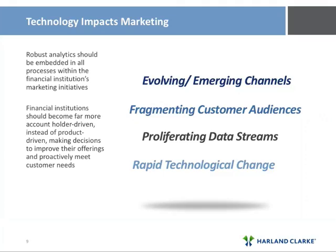And here I want to share with you, based on my own experience as a strategist at Harlan Clark, what I see as best practice. Regardless of the size of the institution, whether you're a $100 million financial institution or a $20 billion financial institution, you have loads of data at your fingertips that you can utilize in order to, again, drive deeper account holder relationships, drive more loan growth within your financial institution.